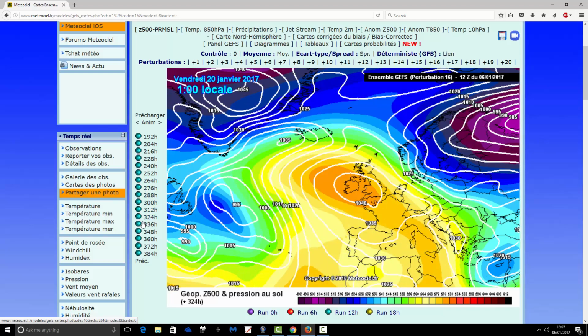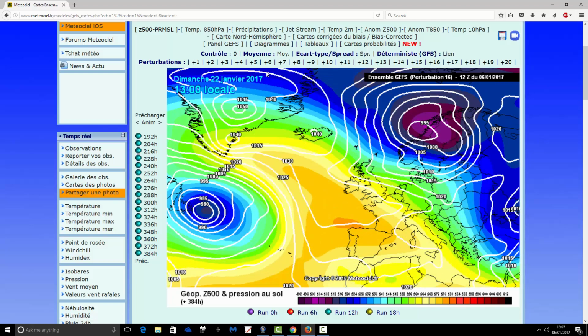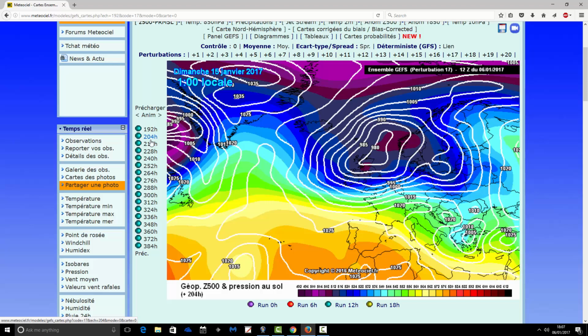And then we find high pressure dominating. And this one is anticyclonic and dry. Really, that high pressure trying to ridge out towards the northwest eventually, so starting to try and turn the winds into the north and get a little bit colder. But that's mostly dry and settled and frosty with number 16. A little bit different to what we've had so far.